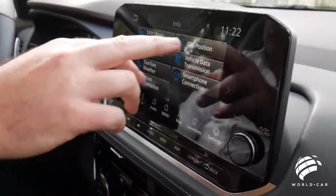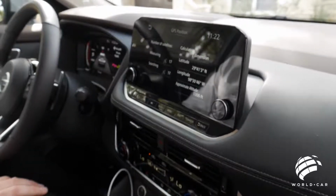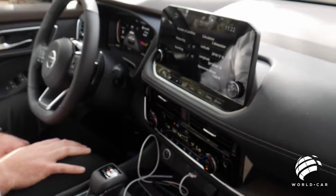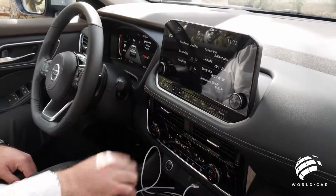If you're lost and need to find a spot and tell somebody where you're at, it'll actually give you your actual GPS coordinates. So if you're out in the middle of Arizona trying to find out where the flying saucers landed and you broke down, there you are. You know exactly where you're at.